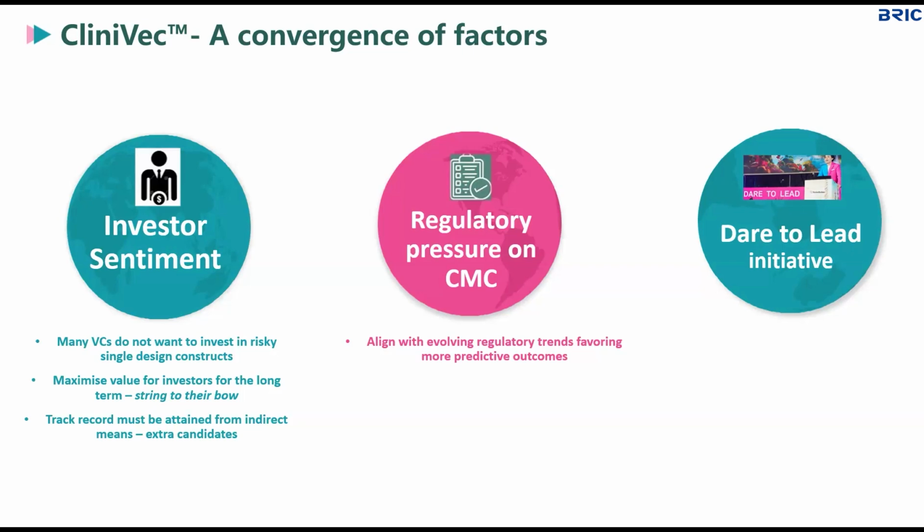And what we're trying to explain here is that we at VectorBuilder, because of our exposure and because of our positioning, we plan to align with all the evolving trends that will allow us to favor more predictive outcomes for our clients. The whole idea there, what is predictive outcome? It's basically combating recent safety concerns that are happening in the field now. They're evolving because we are seeing safety concerns happening because of poor manufacturing and poor vectorology design. So what we're trying to do here as part of CliniVec is make sure that we can combat both of these problems very early. And then ultimately boost candidate selection options for people.